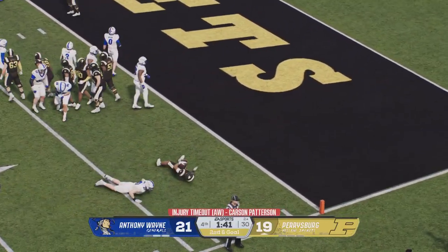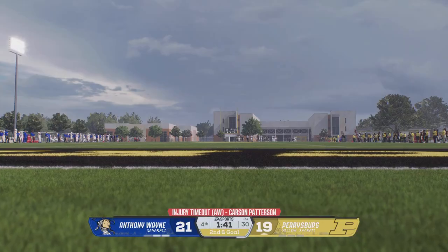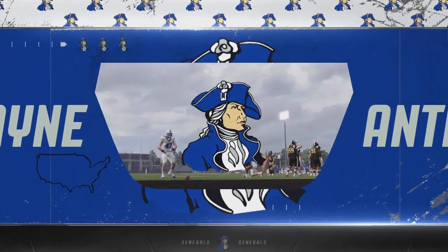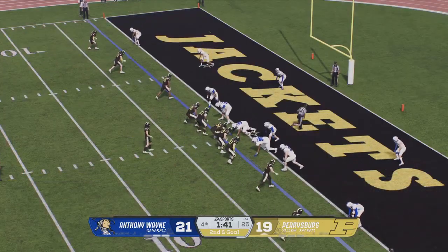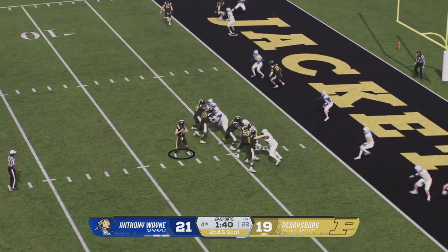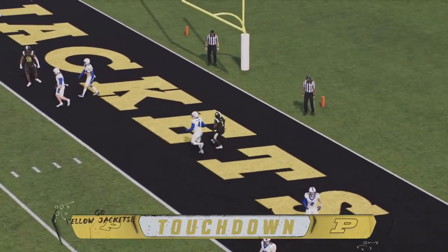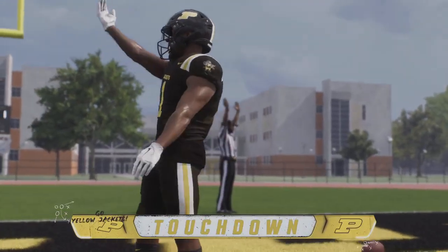And the defense stuffs the run, and the ball will remain at the 2. Man down on the play as the officials take a break to let him be checked out. Can the D deny them on second and goal? Looking to fire. Into the end zone. Makes the catch and gets the score.